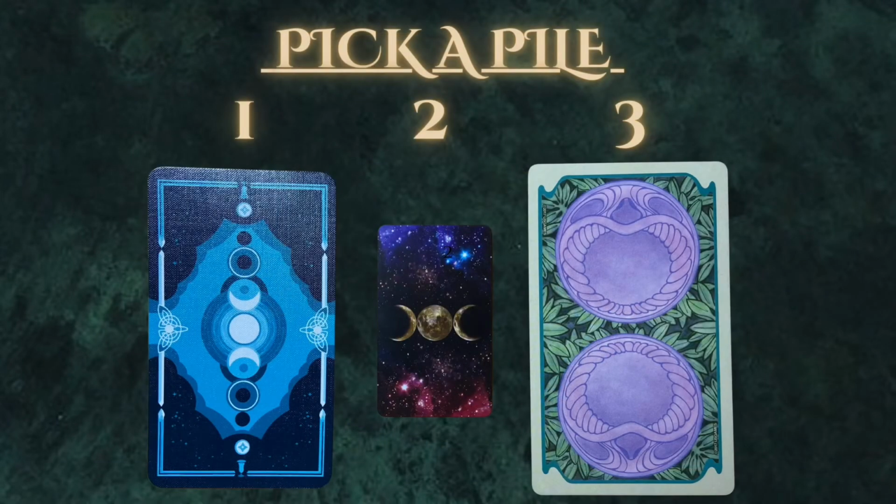Oh, okay. We have, so this is an extra card in this deck, and I generally don't use it, but today I really feel like using it. So we have the Artist. Since this is an extra card, let's take another card for what knowledge you need to put into practice. Okay. Oh, we have the 6 of Cups.